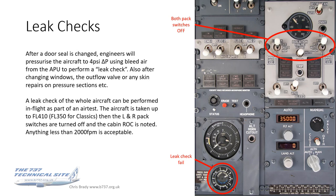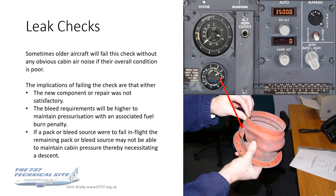On this photograph, you can see I got just over 3,000 feet per minute, so that's not acceptable. So there was something wrong there with somewhere in the seals of the aircraft. And this is actually what was wrong. This is the actual component that the engineer found after I reported this failure of the leak check. I forget, because this was a long time ago, maybe 15 years ago. But that to me looks like a component on the pneumatic side. So between the packs and where the air comes into the aircraft.